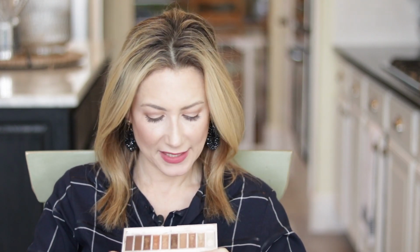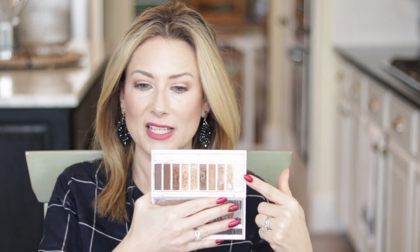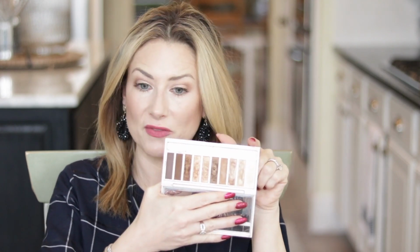The only thing this is missing to make this the absolute perfect palette in my eyes is an ivory matte or satin shade at the very end for a highlight and to help blend. Oh, and the brush that came with it was fabulous. These are great. There's a cool tone one if you're more of a cool tone girl, but this is so creamy, so soft. The pigmentation and the formula of the Flower Beauty shadows are just unbelievable.